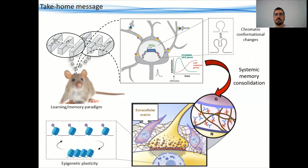In HD mice, in contrast, deficient learning and memory performance in the EHDN maze is accompanied by a deficient induction of required transcriptional programs, as well as lower learning-induced spatial reorganization of immediate early genes. As a consequence, transcriptional signatures associated with systemic memory consolidation were totally absent, and plasticity-induced epigenetic histone acetylation was significantly diminished.